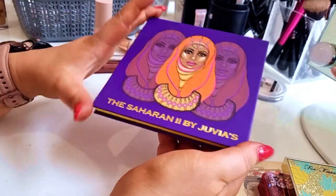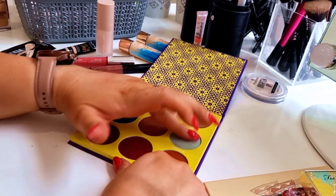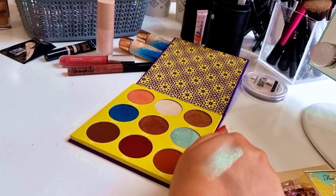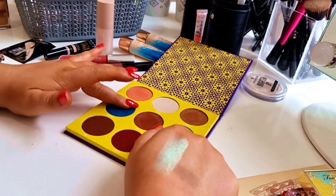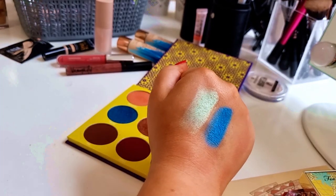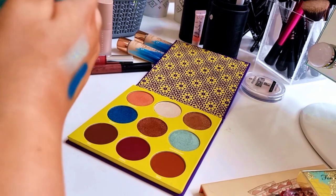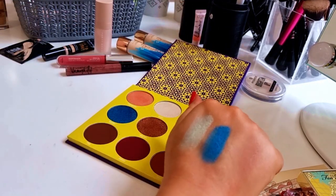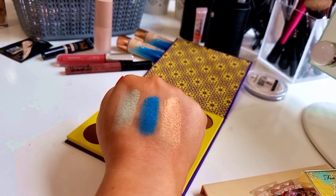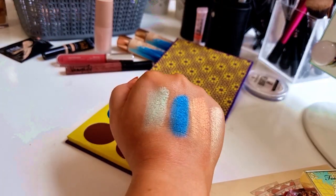This is the Sarahan 2 by Juvias, and I just want to use this bad boy. Just want to use her. She deserves the love. Oh, so gorgeous. Holy crap. Look at that. If you're a mermaid, if that is your profession, I think this is for you. Oh my God. See, the only thing is, I think it's because I wore the Be Perfect so much that I have been more into neutrals lately. So we'll see what happens here. Oh my God. Holy Mother of the Divine Lord. God has blessed this.